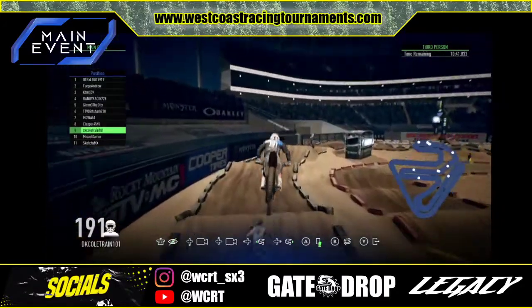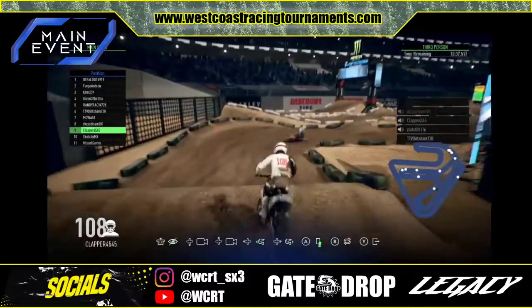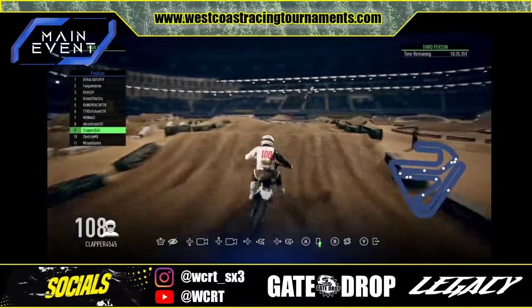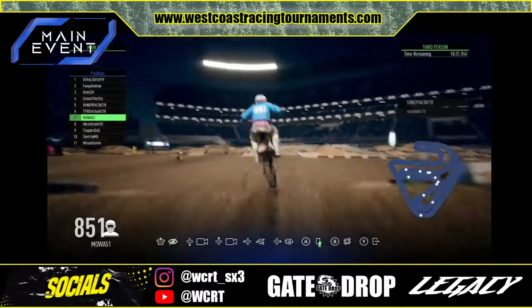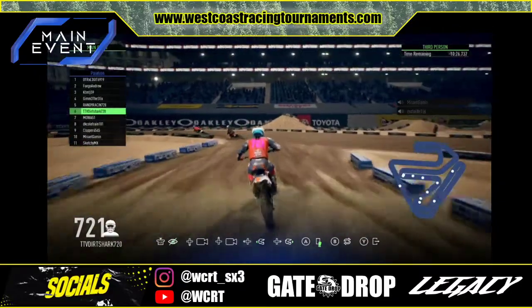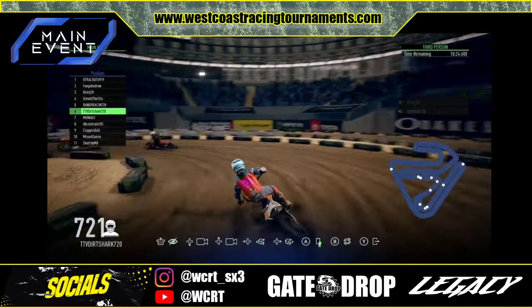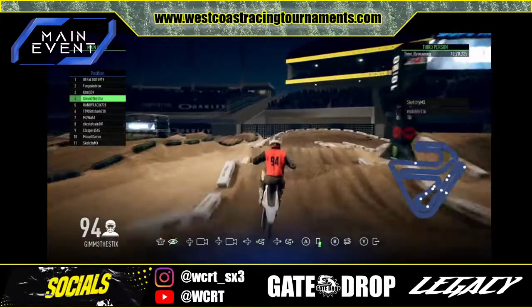Clapper bumping into Coltrane there, but Coltrane gonna make the pass, quadding past him. Clapper getting a bit cross-rutted, going side to side there. Coltrane making his way on through. And now Dirt Shark starting to catch up to Randy and Sticks. Sticks making the pass into fourth now. Now he needs to get up to that podium spot.